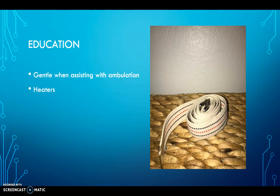Elderly patients can burn their feet without realizing it when sitting next to a heater. Nurses should teach both the patient and family members to watch out for burns on feet and not allow a heater to be running for an excessive amount of time.